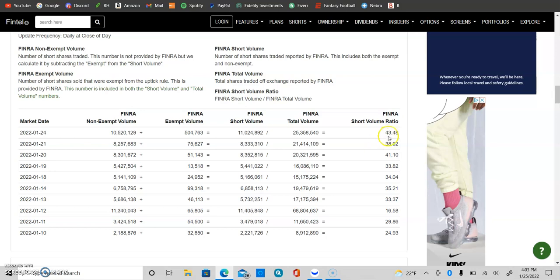Obviously, guys, we know these numbers could be a little bit higher because this is self-reported data. Let's just say you're a company or a hedge fund and you are heavily shorting Xela, you won't want everyone to know that you're shorting it 70-80% of the whole flow and the whole volume. That's just something you wouldn't report. So this number could be higher, could be lower, but the reported data right here is 43.48%.